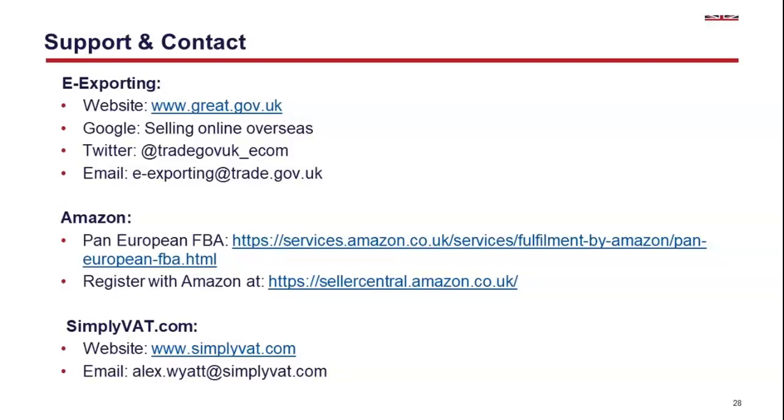Typically in the VAT world, you are paying VAT in the country of departure of the sale. Once you cross over a distance selling threshold, you then get VAT registered in the country of arrival, and then you start declaring any sales from, say, the UK to France. You'll start declaring it in France from that point on, once you're VAT registered.